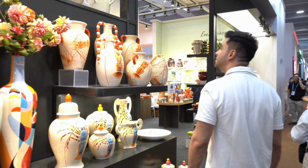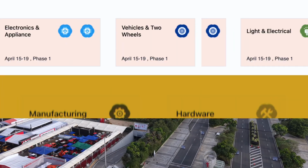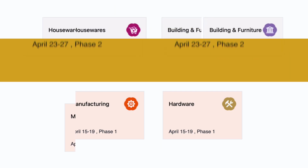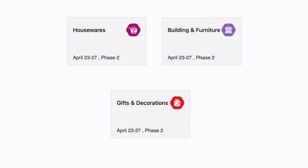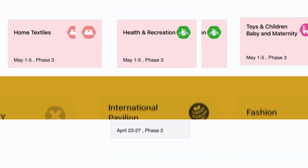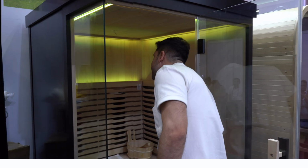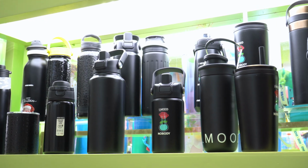Each session of the Canton Fair is split into 3 phases, starting with electronics, machines and tools, then moving to consumer goods, gifts and home decor, and finally wrapping up with textiles, medical products and office supplies. So pretty much every product category you can think of is covered.